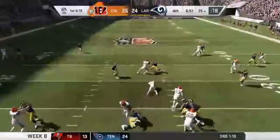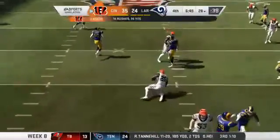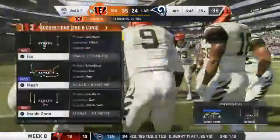On the delay, it's Mixon, and he'll be upended at the 28-yard line. Just a 3-yard gain there.